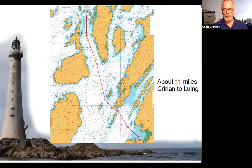It's about 11 miles from Crinan to Ling. So we've come out of here, and the tidal gate timing for the Doris Moor is very similar to that for Ling. So if we go through here at the earliest opportunity, perhaps 9 o'clock or so, an hour after it started running in the direction we want to go through there, we'll have the tide with us.